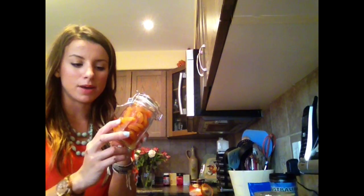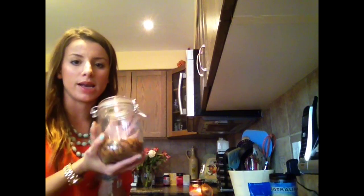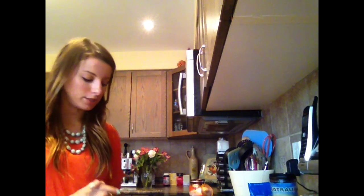I like to add some dried apricots. You can just chop these up, add them in for a little bit of sweetness. I have whole almonds here. You can get the slivered ones. Sometimes I just kind of crush these up and sprinkle them on for an added crunch to my oatmeal. So you got your sweet and your crunch. You can add that to oatmeal. If you want, you can add a little bit of almond milk or cinnamon. That's really good. So that's another option.